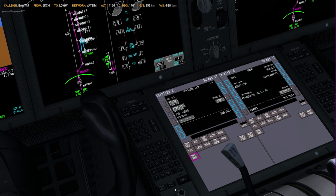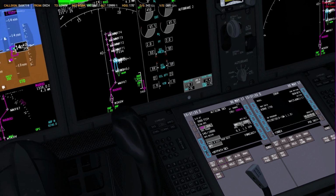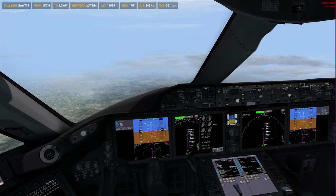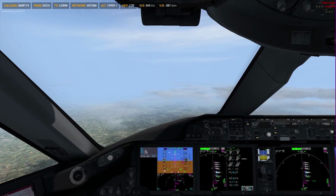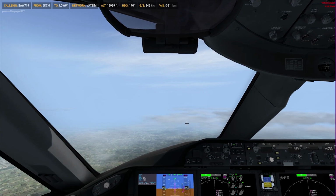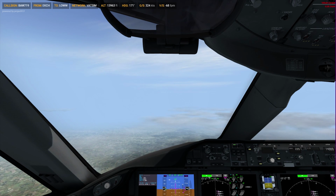Well, QNH 1012 and we'll set it at that. Before I forget, I know we're still slightly high, but I will flip the landing lights on. I'm not going to do turn-offs because I think that might be causing all my issues, and how unfortunate would it be to crash the flight simulator?